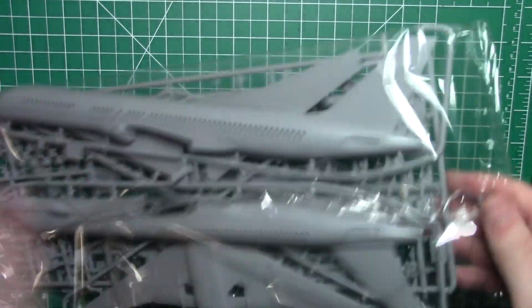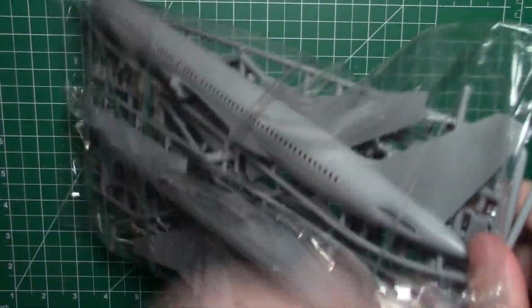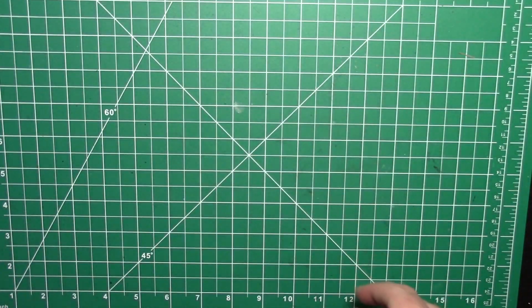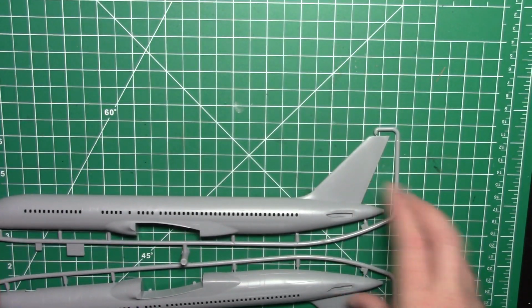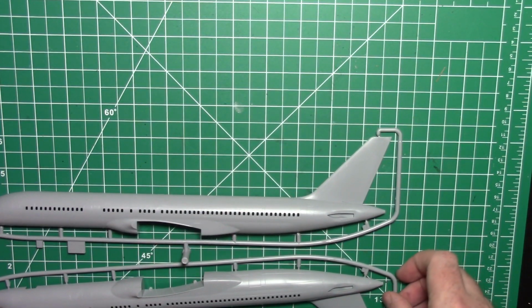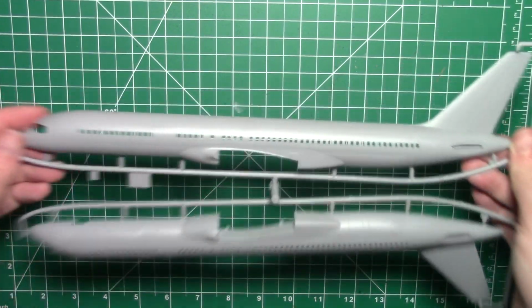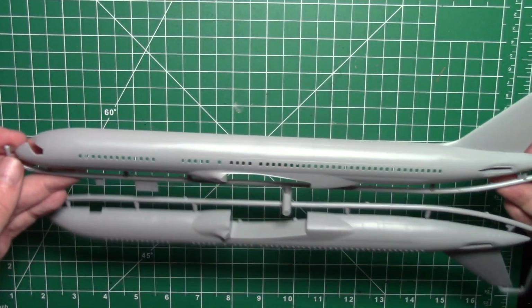Then here's the plastic. Now, I always thought a 757 was a lot longer. Maybe I'm thinking of the 757-300, but it's shorter than I was expecting. Alright, so here are the main fuselage halves, and we are looking at just under 13 inches long. Very fine detail, and looking good, looks like a 757.